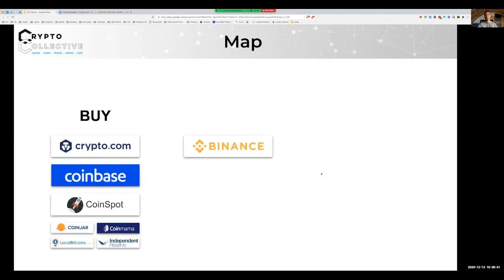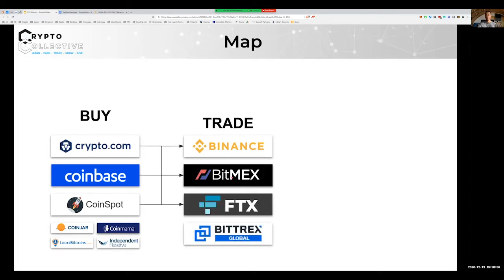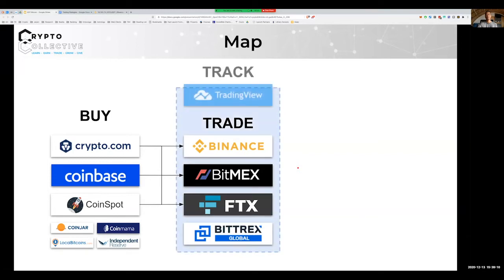Basically, if you did the homework yesterday about doing your allocation and then opening up accounts, you would have bought off one of these platforms. The other thing you need is a platform to trade on. We talked about exchanges, and there's a ton of them, 300 plus. These are just some that we recommend, or that we use ourselves. There's also a tool called TradingView that's on the website. It's a free tool, and it's where you read charts. You can download that from the link on the website.